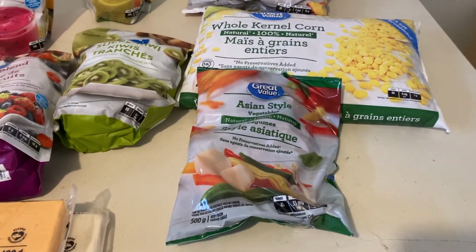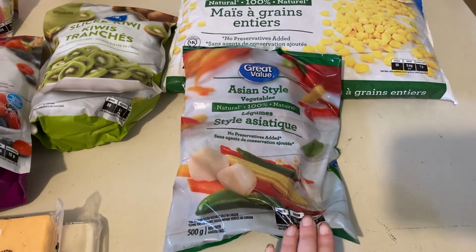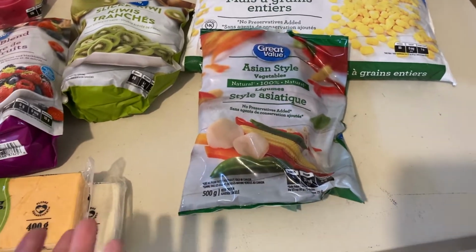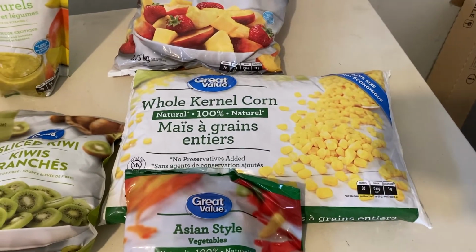Now onto vegetables. I got this Asian style mix, I think last month, and we had it in a stir fry and it was really good. So I thought I'd get it again because I think it was just $2 and it's a nice change from what we usually have. I bought a big bag of corn because that's my favorite vegetable and we were out.